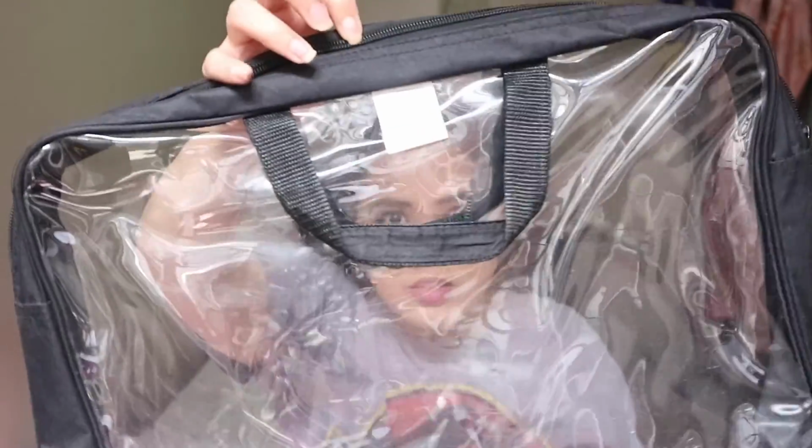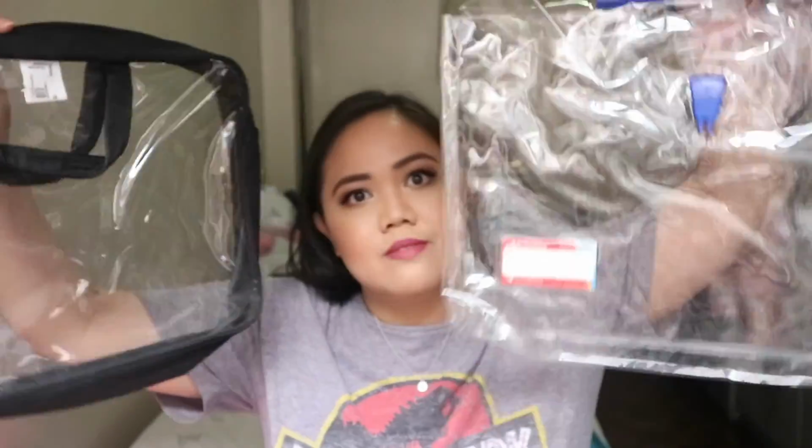So just make sure to either have this kind, or I love this one. This one's a zipper kind. You can buy them in National Bookstore. So yeah, actually what I do is I put my audition book inside one of these. I put my pencil inside as well, and my pen and my clipboard, so that they're all together.